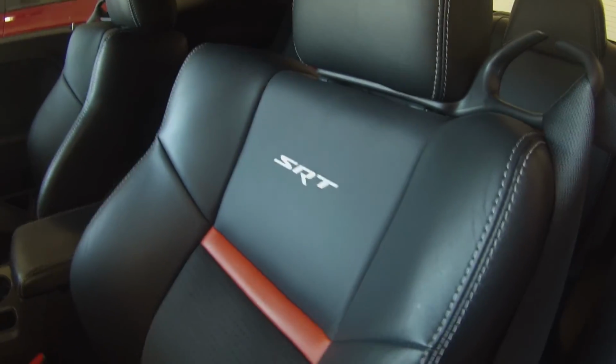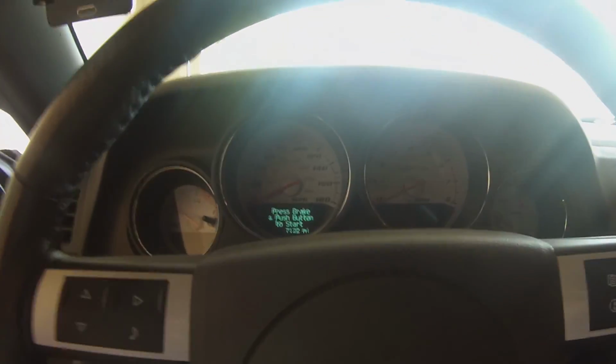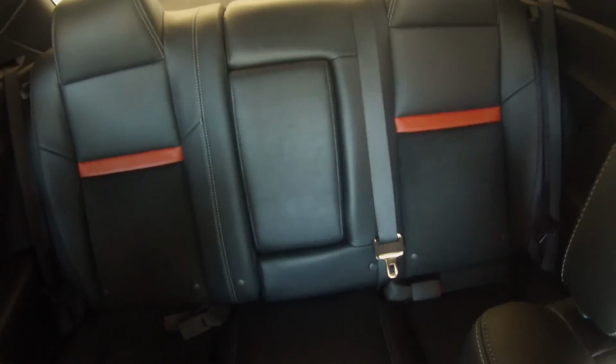Comes with the SRT embroidered seats, leather on the outside, suede on the inside, power seats. You've got suede right here on the door, leather in all the soft touch areas. Push button ignition, old style gauges based off the 1970 Dodge Challenger. It does come with Sirius XM and navigation. Back seats aren't that bad. I actually sat in the back seat all the way from Lafayette to Dallas, Texas. This is number 3281 out of 6400.